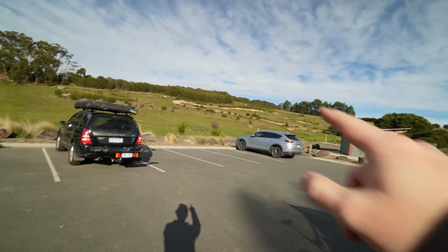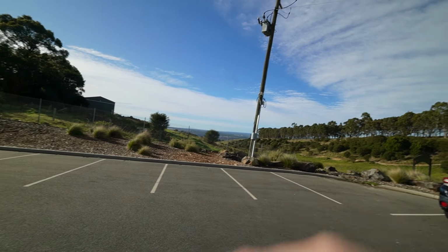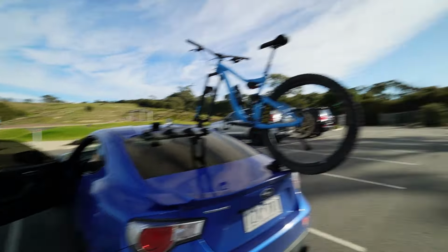We're here at Haunted Hills, and it's always a vibe. So you have the tracks all the way up the top of the hills right there. It goes all the way down this valley here, and the track's literally just over that way too. So it looks sick. Plus, loving the look of the bike on top of the BRZ. Looks hectic. All right, we'll get off and go for a bit of a lap.